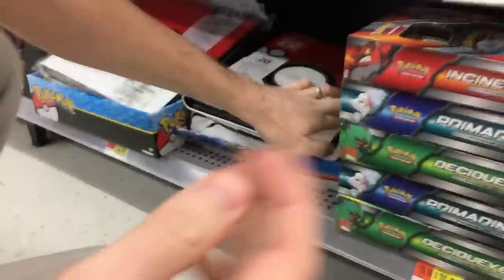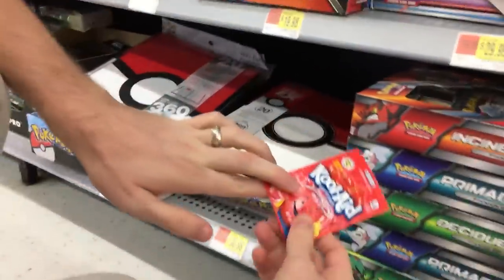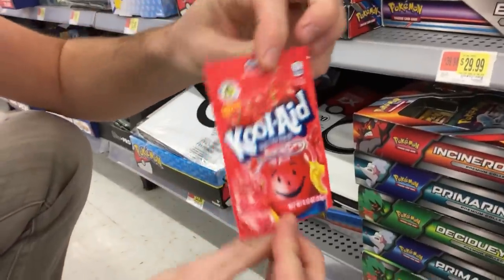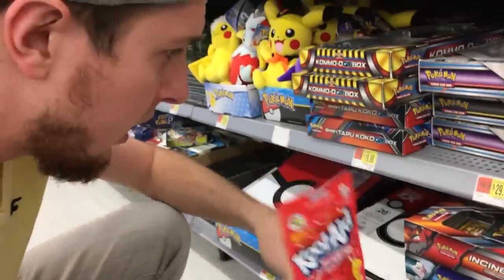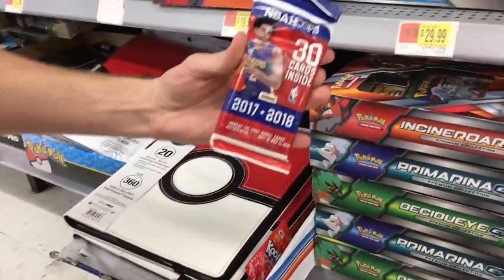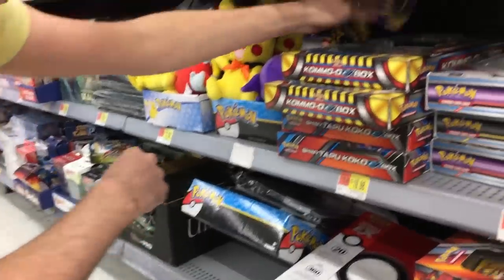Oh yes, look at this. I found something, guys. Kool-Aid. The Kool-Aid Man. Oh yeah. Was that Macho Man, or was that the Kool-Aid Man? I think it's both. And we've got cherry here. Probably, if not the best flavor of Kool-Aid you can get. Kool-Aid Squad, let me know down in the comments what your favorite flavor is. And we have some basketball cards. Oh, I thought that was a booster pack, but it is not.